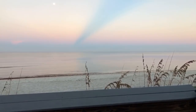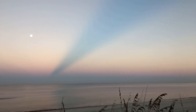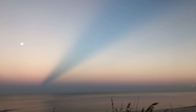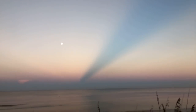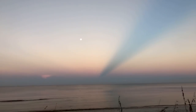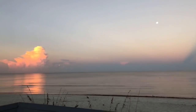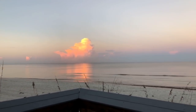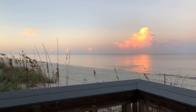Beautiful morning out here. Look at that. Looking out into the Gulf, we've got some of those reverse sun rays happening. Look at that. This is looking out to the west. You can see the full moon up there. Just a thin layer of clouds. Got some nice colors happening out there in the Gulf. Look at that big thunderhead cloud out there. Absolutely gorgeous.